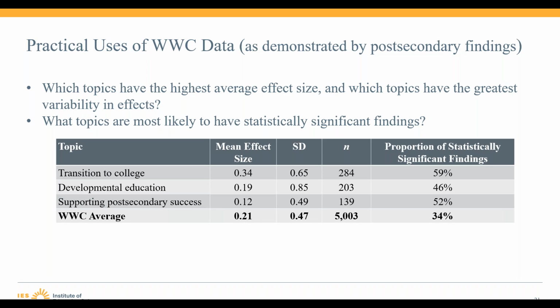So we can also look within a topic area to find out which topic has the highest average effect sizes, which topics have the greatest variability in effects, and which topics have the highest proportion of statistically significant findings. So here you can see that studies in the transition to college topic area have the highest average effect sizes and also the highest proportion of findings that are statistically significant. The greatest variance in findings is found in the developmental education topic area.